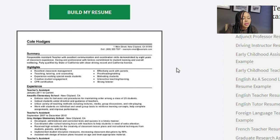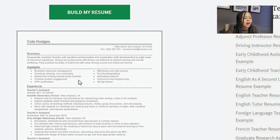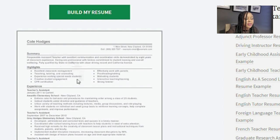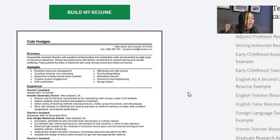That's what this resume is all about. The person that created this resume is a teacher assistant. So it's just a summary, just a little bit of what you do. Responsible assistant teacher with excellence. You're going to sell yourself here. So at this summary, you kind of sell yourself. This person says responsible assistant teacher with excellent communication and coordination skills, demonstrated by 8 years of classroom experience, something like that. You will just sell yourself.